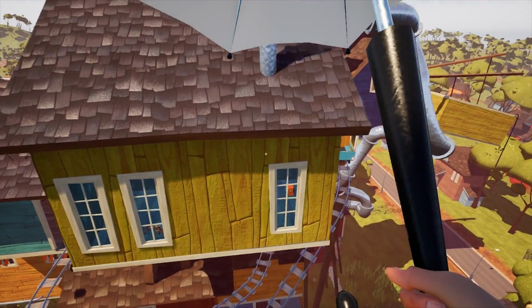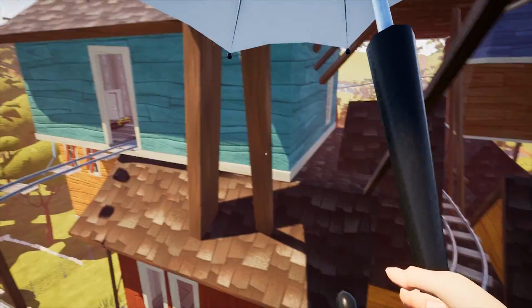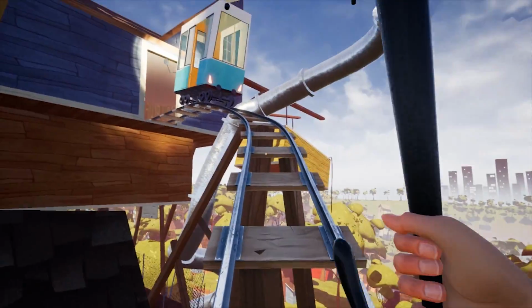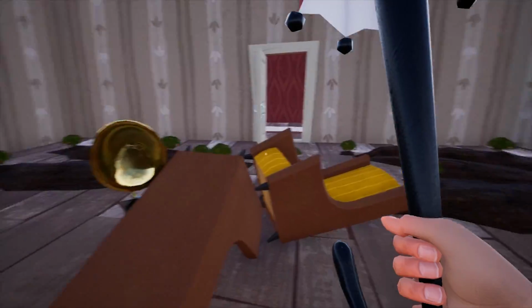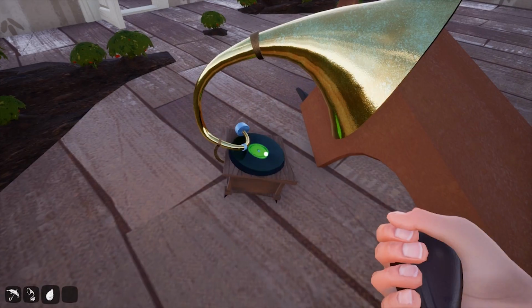Ooh, and you know what? Hey, there's another mannequin. Can I crash the window? Oh, I almost had it. Get on there. Okay, that was good. Now I gotta run around. Hey, there's the other gramophone. I want you in my life. Just in case. There's gotta be somewhere to use it.